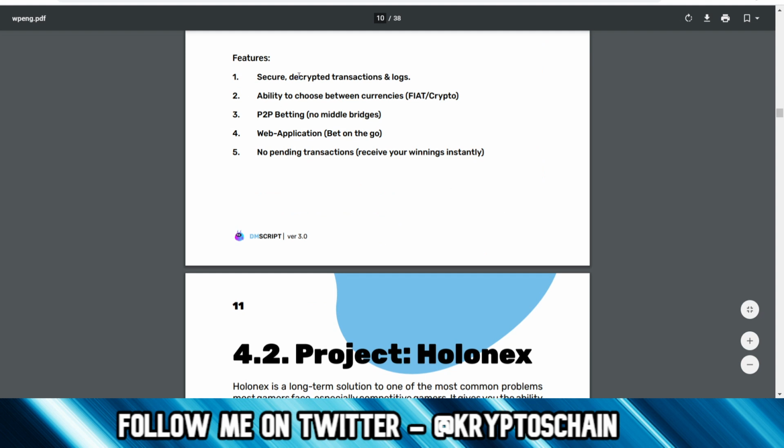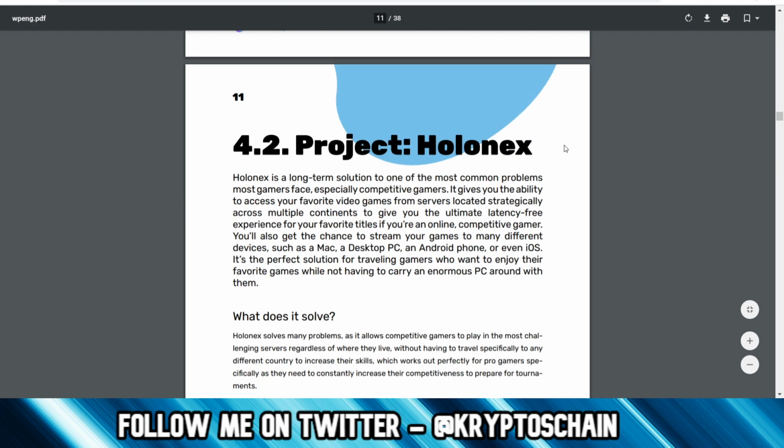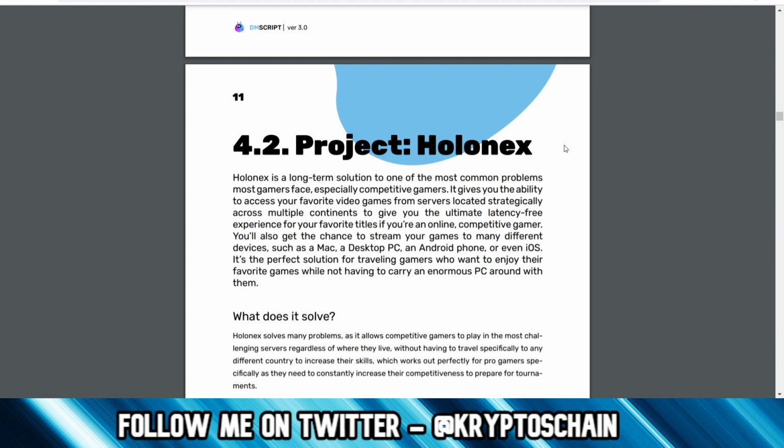Of course, the features are secure decrypted transaction logs, ability to choose between currencies, fiat and crypto, P2P betting, a web application, and no pending transactions, because you'll receive your winnings instantly within the platform. And again, you can use DMUSD, which is going to get airdropped to you in January. Okay, if you store after the snapshot, which is going to take place on the 1st of December, if you keep your DMST until January, then you're going to get DMUSD airdropped to you in your wallet, and then of course you're going to be able to use it on that platform, which is Higglo.